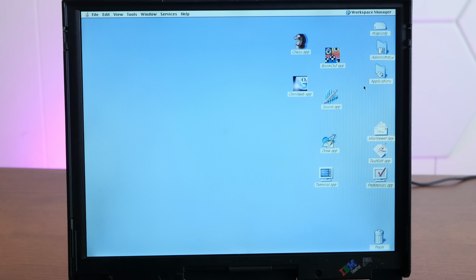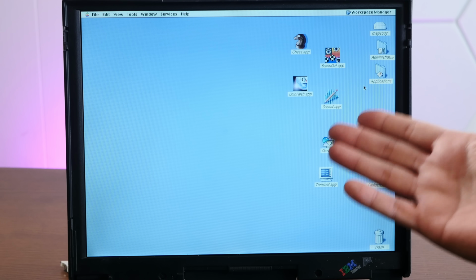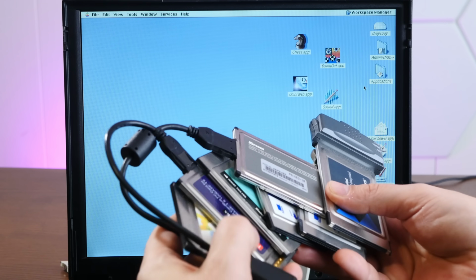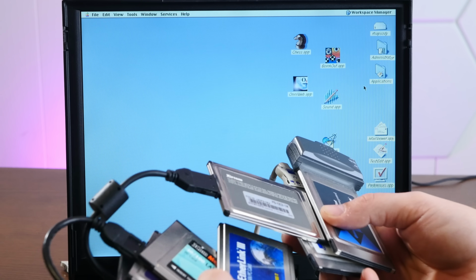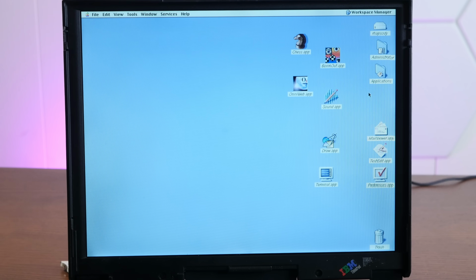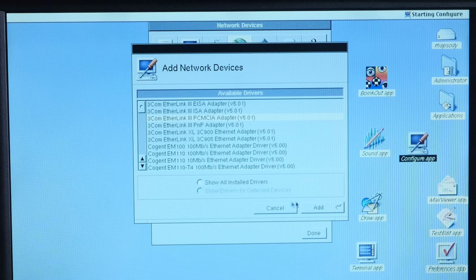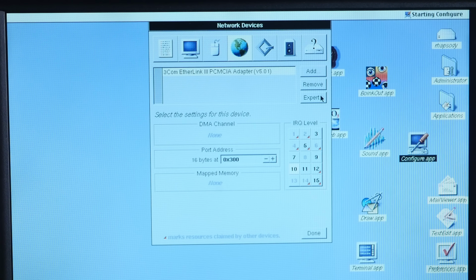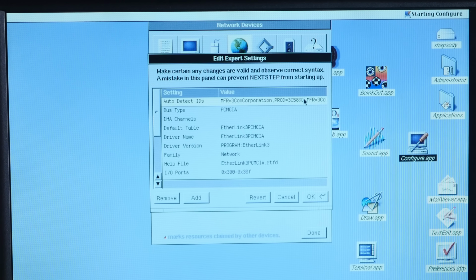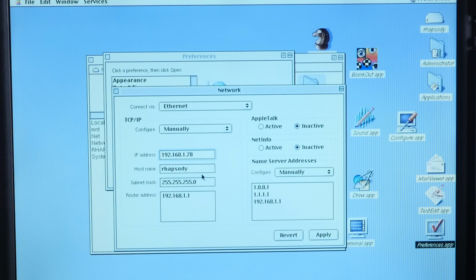All right, now, networking. There are only a few networking cards supported by Rhapsody, and I have a whole bunch here that I hope we can find one that works, and I hope the PCMCIA card slot in here works. We are going to go with one that I've read about. The Otherlink 3 PCMCIA adapter. And then we need to go into Expert and change this to have a D on the end. And then we restart. Now in Preferences.app, I can configure the network settings.